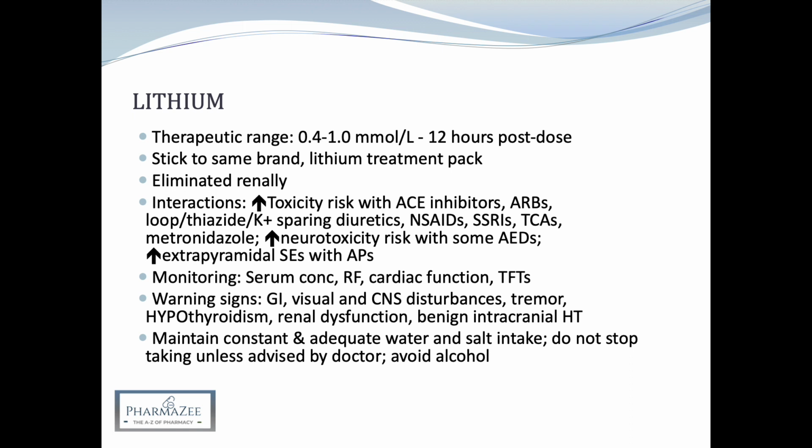It's also important to stress to the patient to not stop taking this medication unless advised by a doctor, and to avoid alcohol.